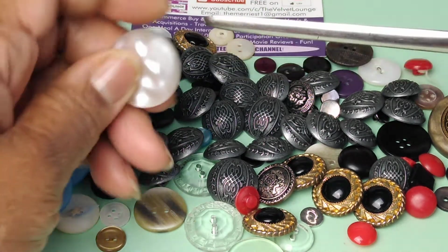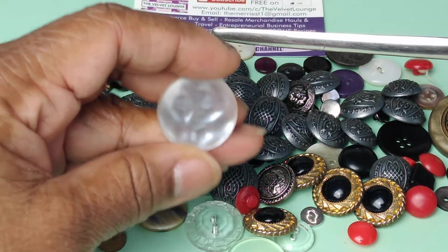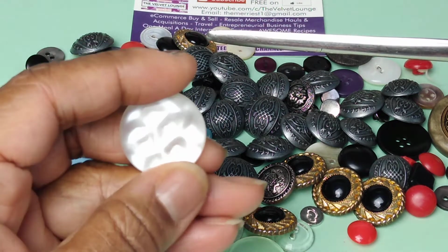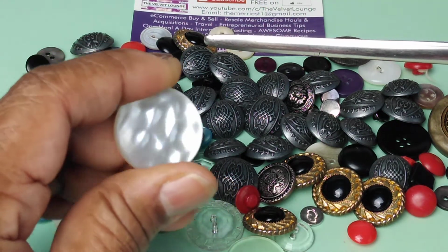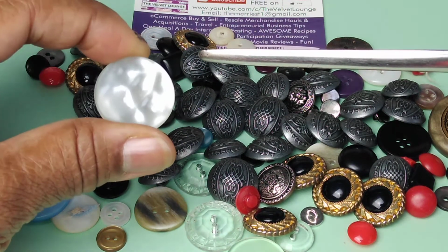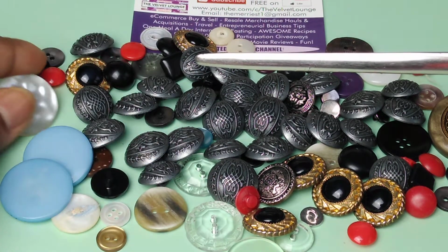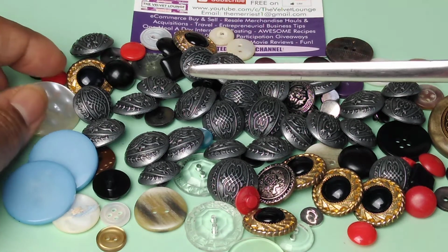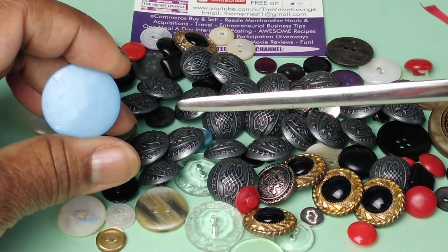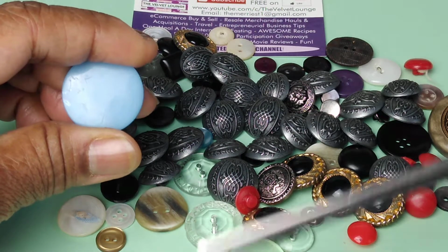This is a pearlized button. That's what it's called. It's pearlized. It looks, you know, it's faux. It's not a real pearl at all. But I do love this. I like the size of the button. Plus, I know that this is something I can use in several different sewing projects. I have these nice big blue buttons, which are just plastic.